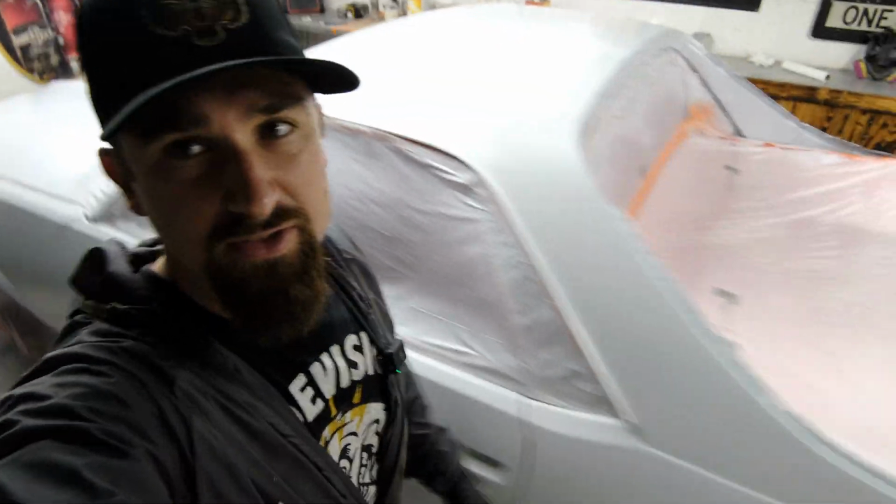So we got the sealer down. As you can see, it is white. It looks real solid. Now some people ask, why do you use sealer, and in what cases do you use sealer, and what even is sealer? The way that I like to look at it, sealer is just like a thinner primer. It is one more final foundation for the base coat to go on.